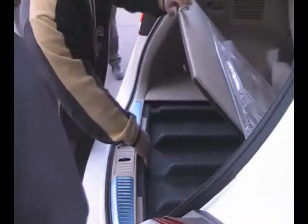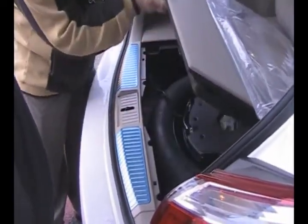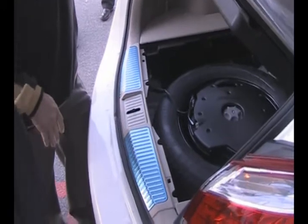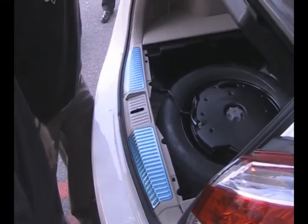Your spare tire will be located under here. You have a small tray for storage. Underneath that tray, you're going to have your spare tire. It's a large tire, but it is a run-flat tire. It's a 100-mile run-flat. It's not one to be driven for extended distances. It's made to get you to a place to get a new tire, or get a tire repaired.